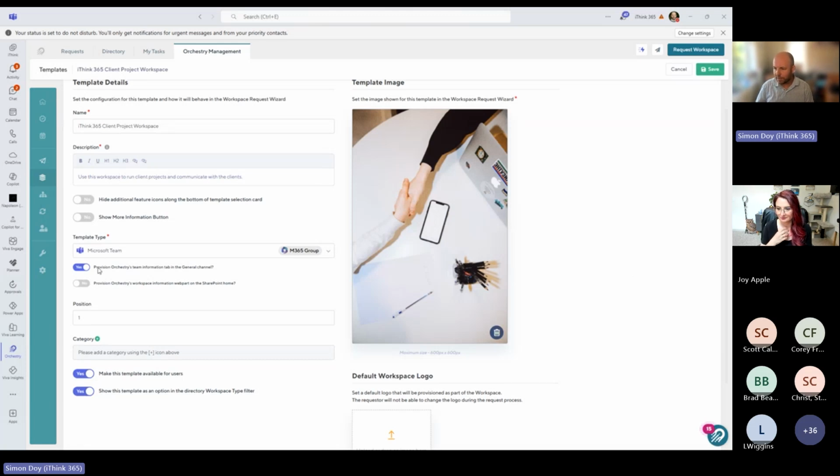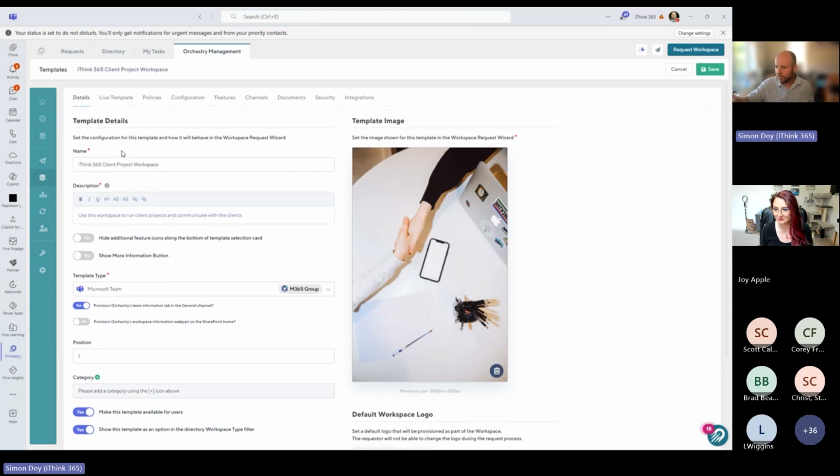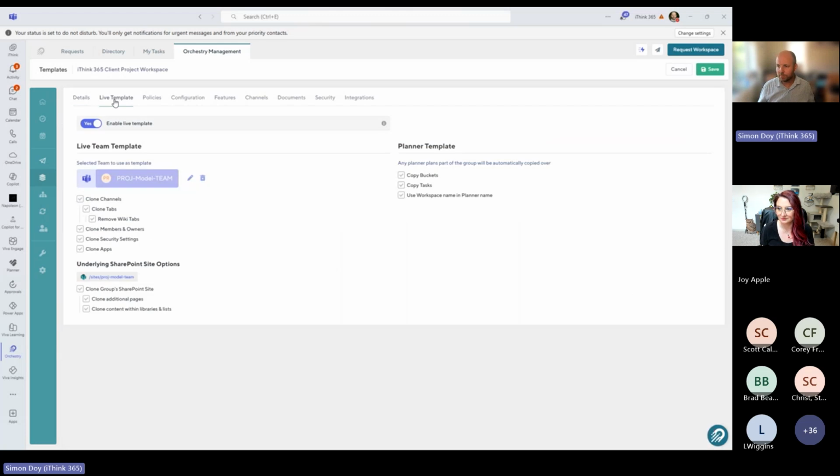We make sure we enable that Teams information tab. We've got a nice little graphic there as well. And then we're positioning it number one because it's one of the most used templates in our organization. Nice little feature here as well, down the bottom: show this template as an option in the workspace type filter. And I'll show you how that might look on a Project Hub SharePoint site. So we've got a few settings there. As I mentioned, we're using a live template. Here you go. So yes, obviously there's a copy tasks and buckets, so we'll copy all of that.